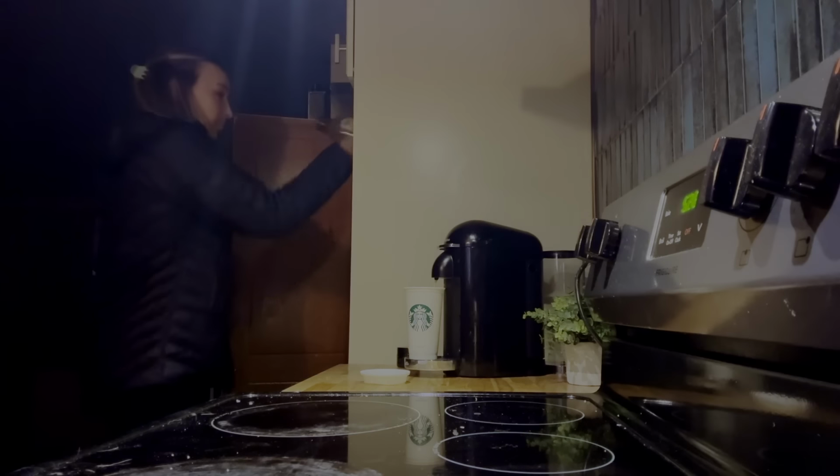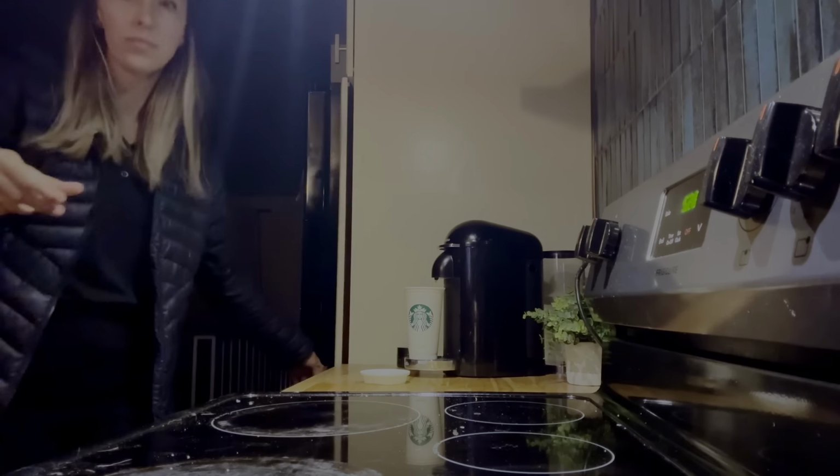Even though this is an early morning, I actually really enjoy this time to myself in the morning with the dogs and the sunlight coming over the mountains. It's just really peaceful and a really nice way to start my day.